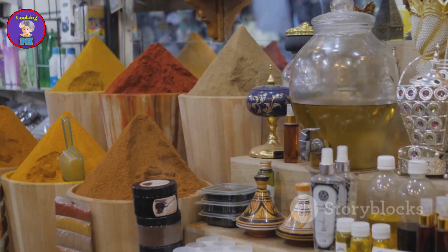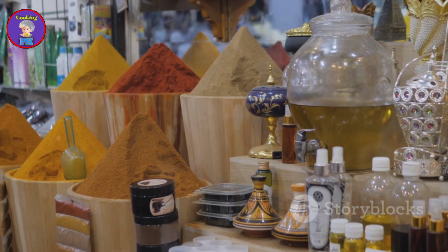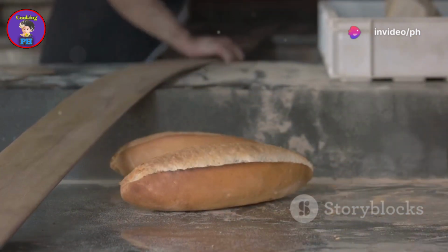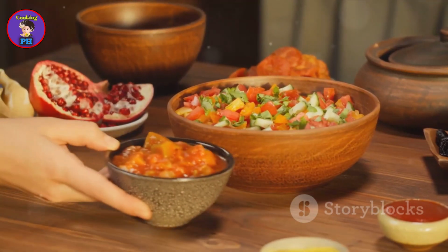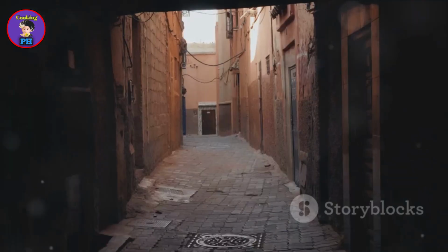But what makes it truly Moroccan is the bread it's served with. Freshly baked, crusty on the outside and pillowy soft on the inside. The bread is not just a side dish, it's an integral part of the meal, used as a utensil to scoop up the soup, absorbing all its flavors and spices. The Bassara is just a glimpse into the gastronomic wonder that is Moroccan street food.